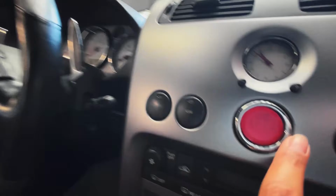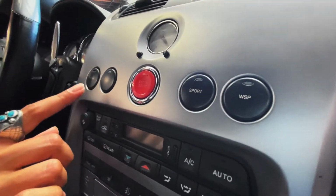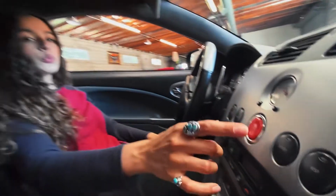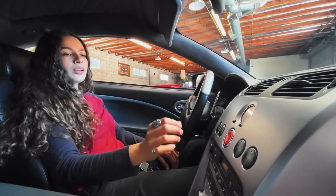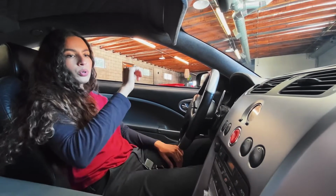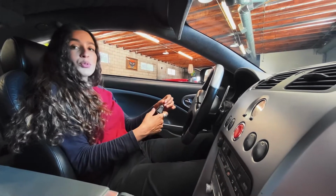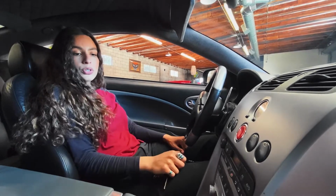These buttons right here on the center console will later become the gear select for modern Astons, but for this one in particular, these are just driving modes. We have sport. I'm told this is an automatic mode of some kind, and then reverse, and of course your big red start button, and very, very James Bond-esque key and button combo to start the car.